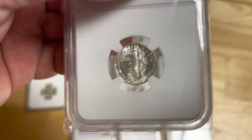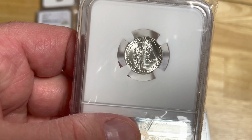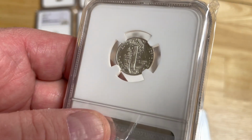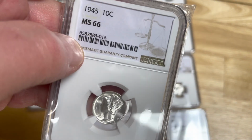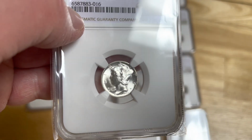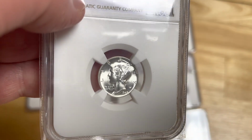All right, so here's the point with this. This isn't the rarest, most spectacular, but maybe the most beautiful dime they ever made, though. That could be. Might be the most beautiful, in my opinion. But look at that. And then let's look at the design.